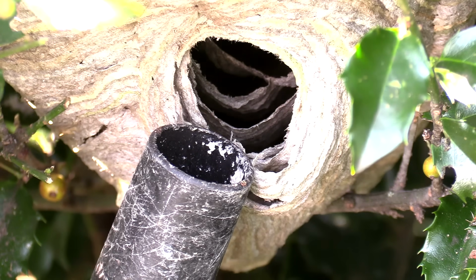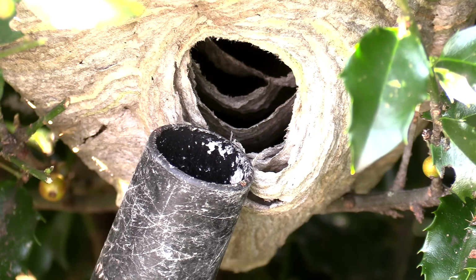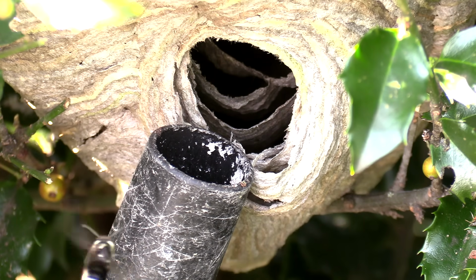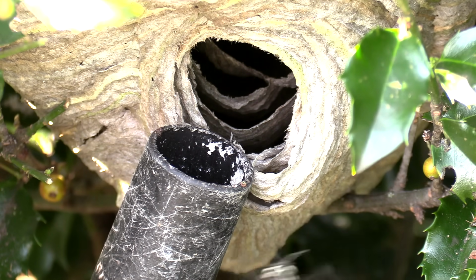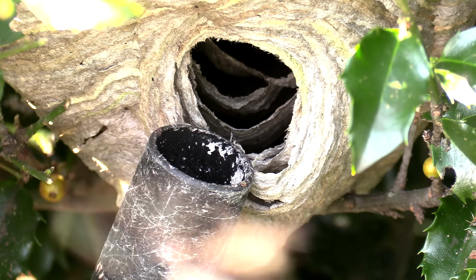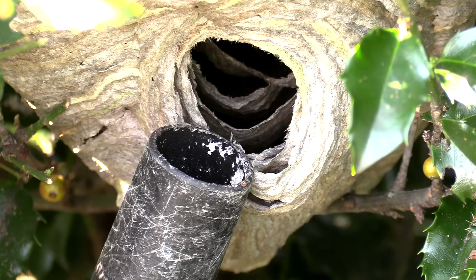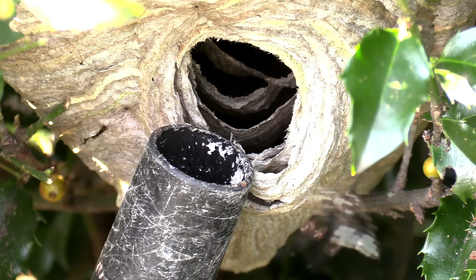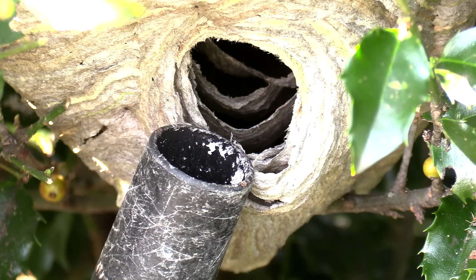So I'm not holding this vacuum. This is just kind of doing its own thing, and I'm standing back at the camera and allowing the adults to fly in. And here comes a slow motion shot. Same shot, but it's just slowed down so you can see how this happens. So she'll go in the hole, and bloop, down she went.